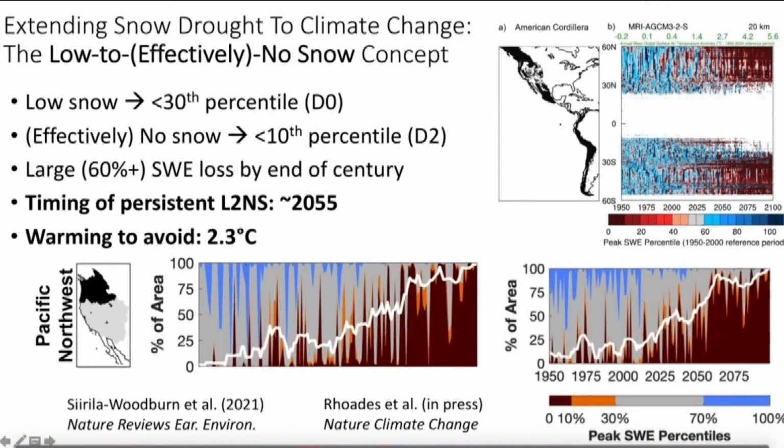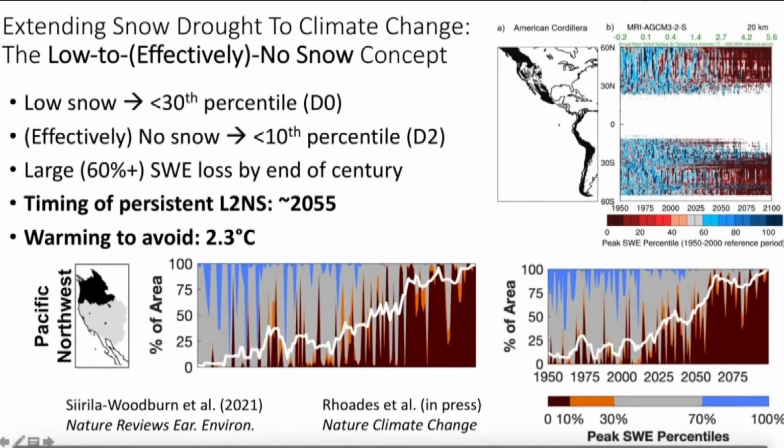As we move into a warmer future, when are we going to hit these persistent, what we call low to no snow, persistent snow drought? When is that going to take place? And that's going to probably occur around the mid 21st century, 2055 or so.